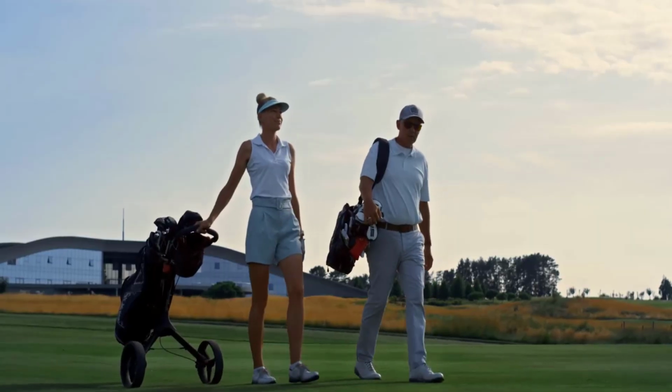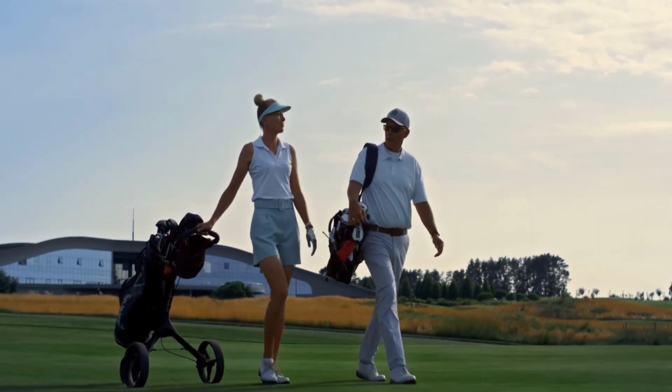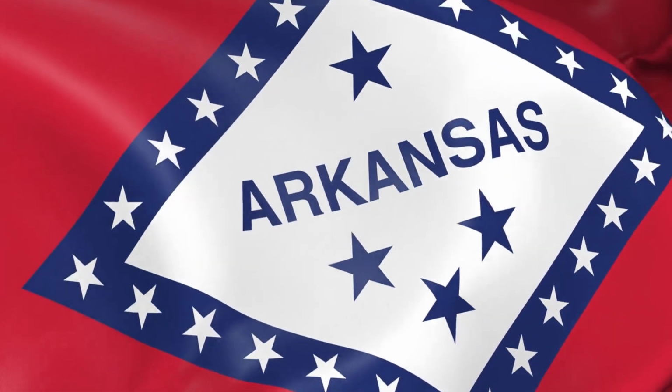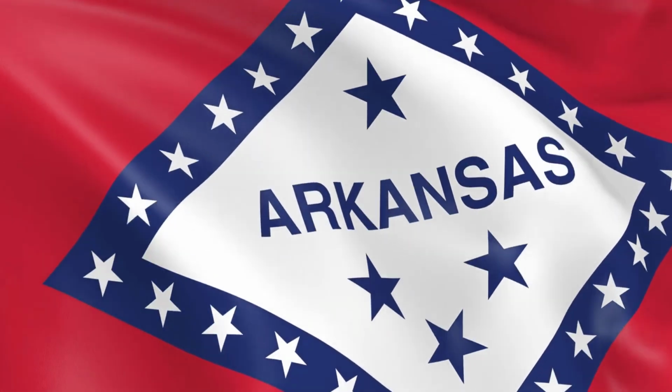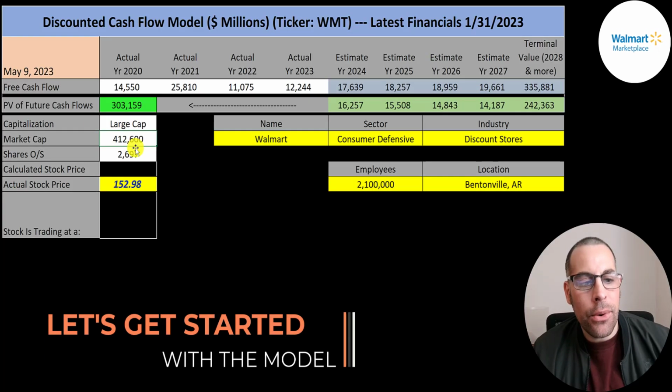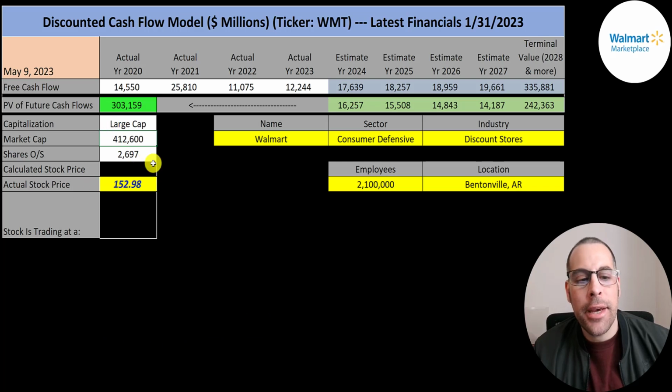Sam Walton was the founder, and his heirs own over 50% of the company. The company is headquartered in Bentonville, Arkansas, and was founded in 1962. Let's get started with the model. This is a large cap company, 412 billion market cap. They're trading at $153 a share, and they have 2.7 billion shares outstanding.